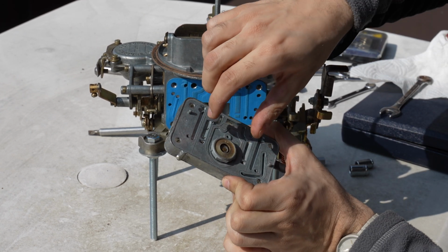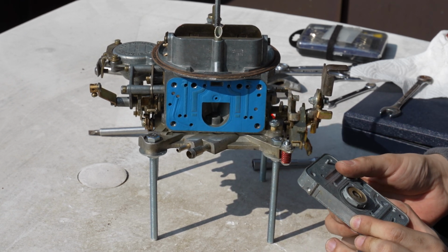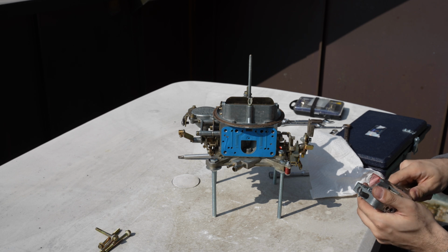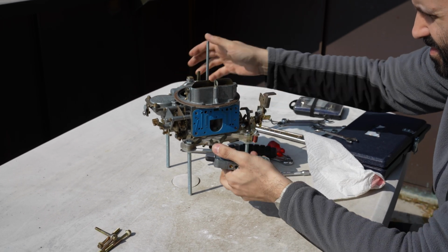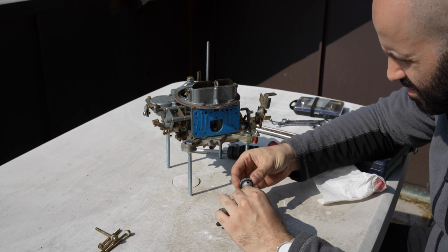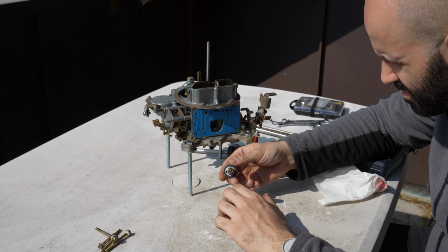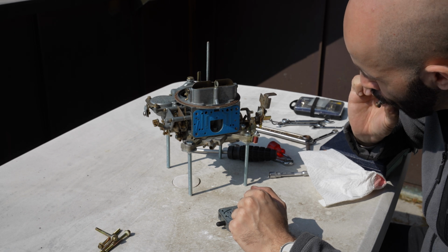So we have the power valve, which in this case is a 6.5, which again I think is right. Damn, I think this power valve is bad. This has a membrane that seals. In case you're not seeing it, I am actually sucking on the power valve.